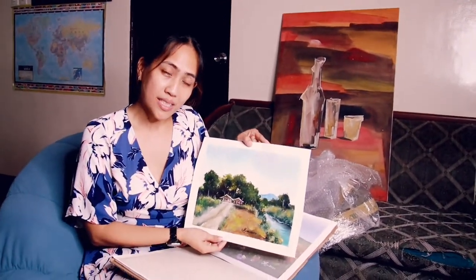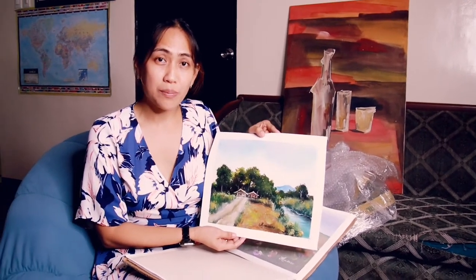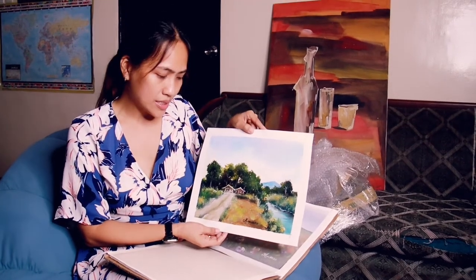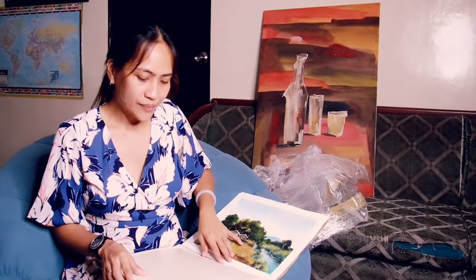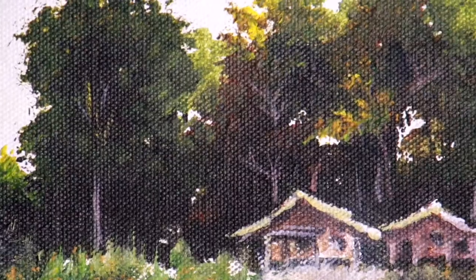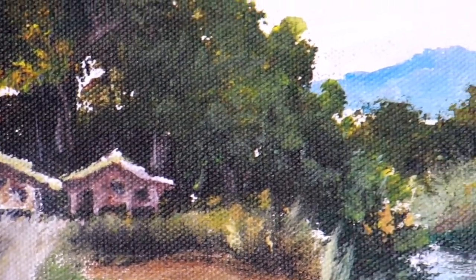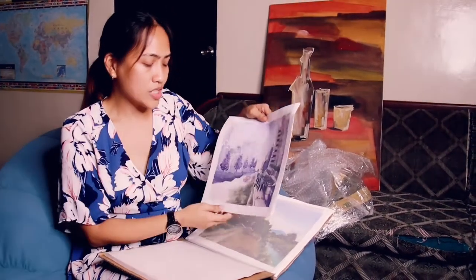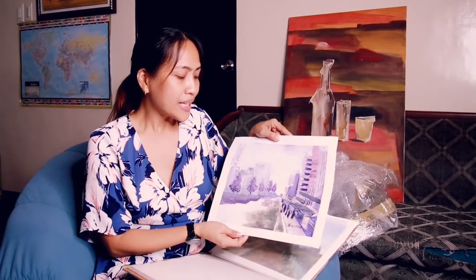Another one, art piece of the countryside. Wow! So this is similar from what I purchased early on, which is of the Bahay Kubo series. Okay, so I will discuss more of that later. Like I said, I like paintings of nature, and I am a country girl myself, so it really brings me so much delight seeing nature art pieces. Okay, next one.